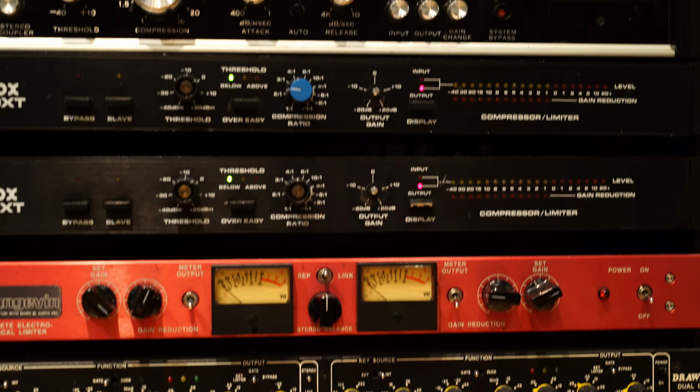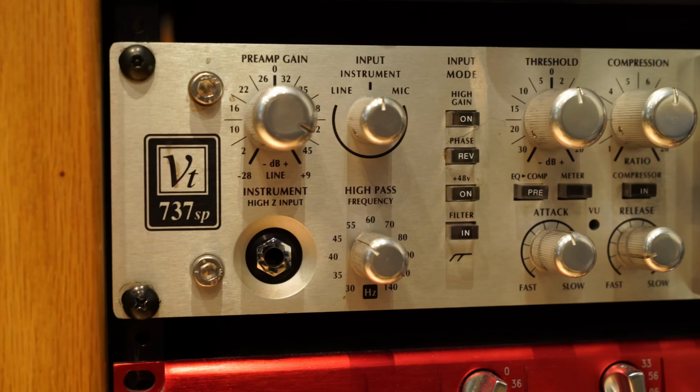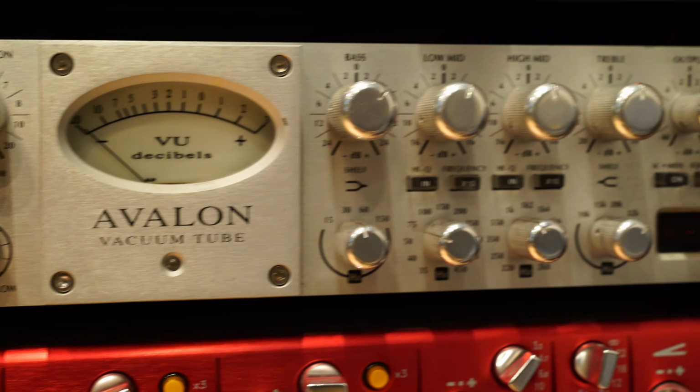Also in this room, you get the advantage of working with some amazing outboard gear. We've got tons of outboard EQs, we've got reverbs, flangers, delays, compressors, some of my favorites like the VT737 SP by Avalon, which is both a compressor and an EQ and a mic pre. Sounds very, very wonderful, used around the world, most famous for its bass DI and its vocal transparency, extremely clean.